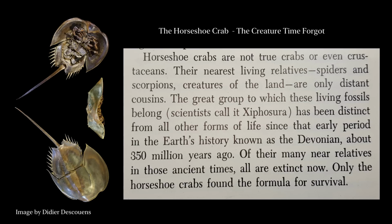The great group to which these living fossils belong has been distinct from all other forms of life since that early period in the Earth's history known as the Devonian, about 350 million years ago. Of their many near relatives in those ancient times, all are extinct now. Only the horseshoe crabs found the formula for survival. They kind of remind me of trilobites that we used to learn about at school.